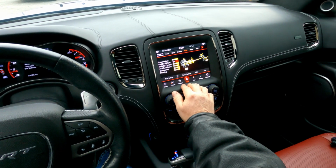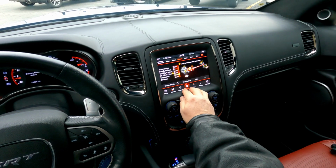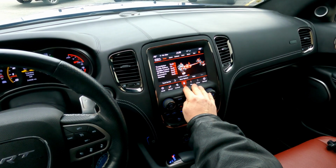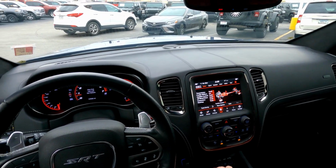Now just like the Scat, the auto mode, everything's in street. You also have a custom mode, you set it up however you want. Of course, you have the sport mode and track mode. We're gonna start this drive off in track mode, and we are ready to go.